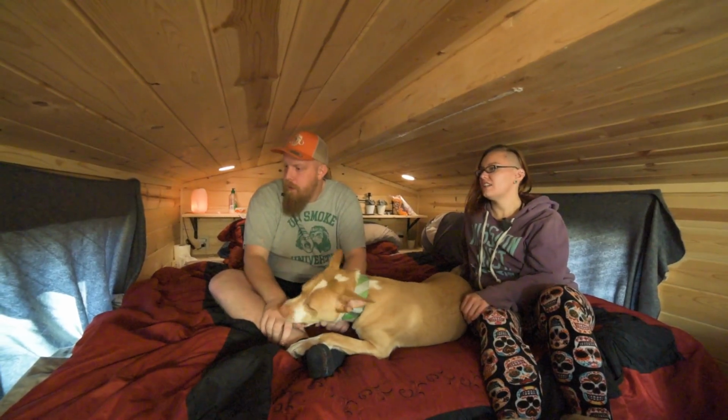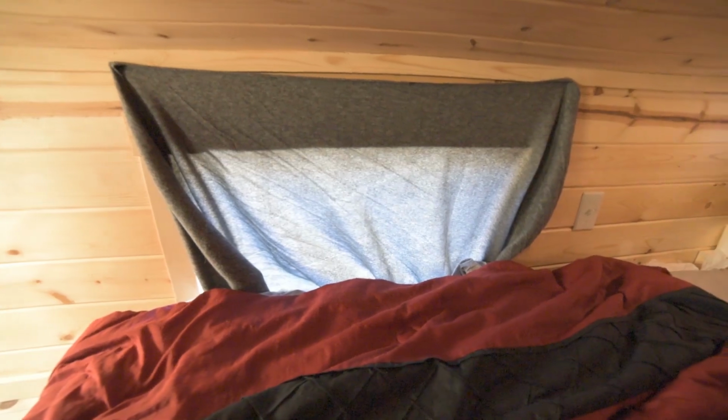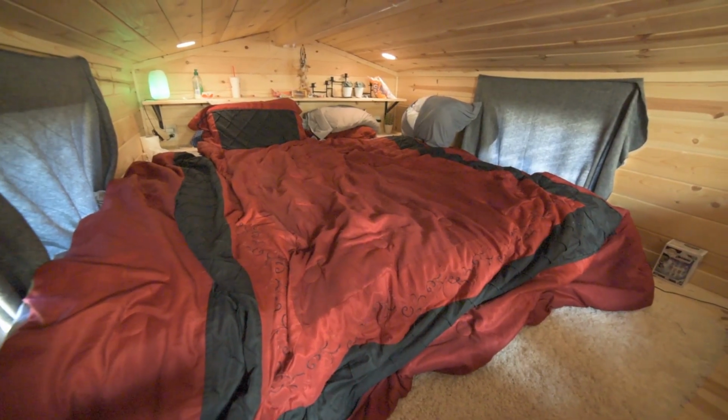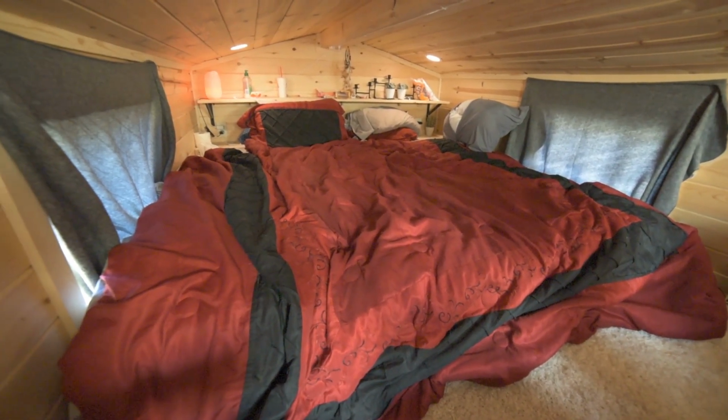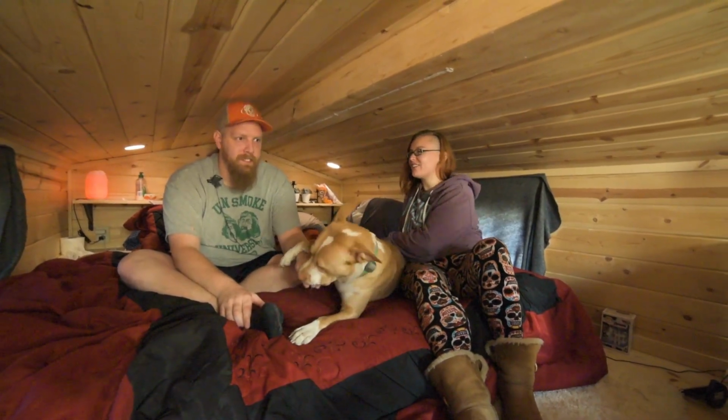But one other thing that we didn't do, which we wish we would have, is put windows that open upstairs, because during the summer it can get a little warm up here during midday. It's like sleeping in a treehouse. It's like fun. Sleeping in a treehouse. It's like being a kid all over again. Exactly.